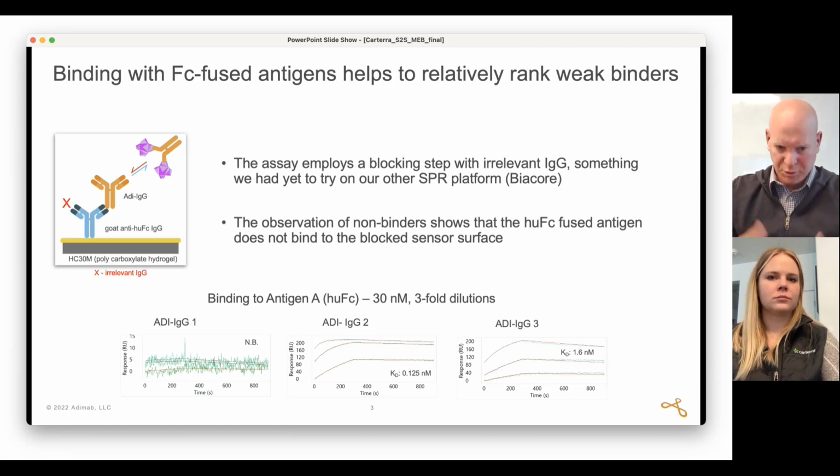And here we're able to rapidly tell whether or not one clone is better than another. We're not really worried about the intrinsic binding affinity in these experiments. We're really just relatively ranking things. And you can clearly see in this case, like Addy IgG2 is a better binder than Addy IgG3, and so we can communicate that to the partner, and they can make decisions going forward. Yeah, that's amazing. I feel like being able to communicate those things early and very directly is very helpful for sure.